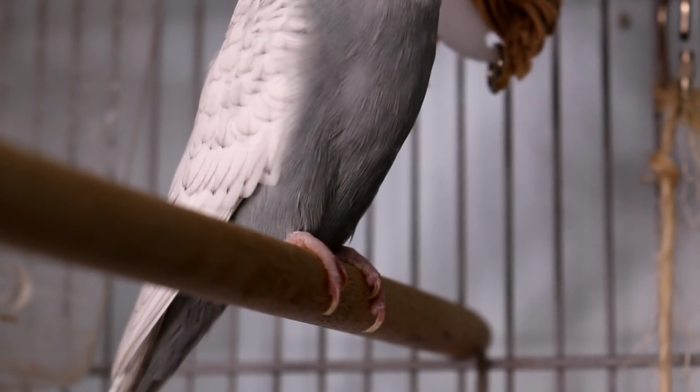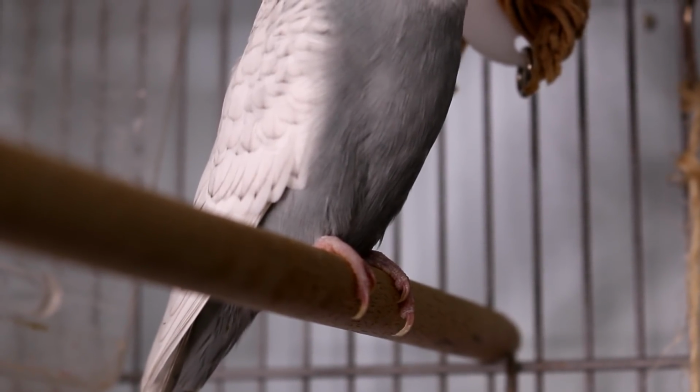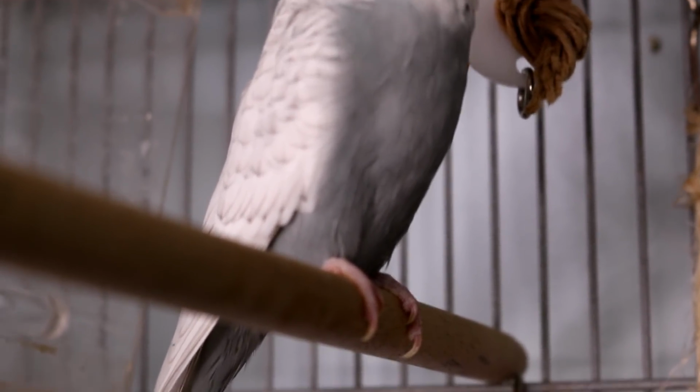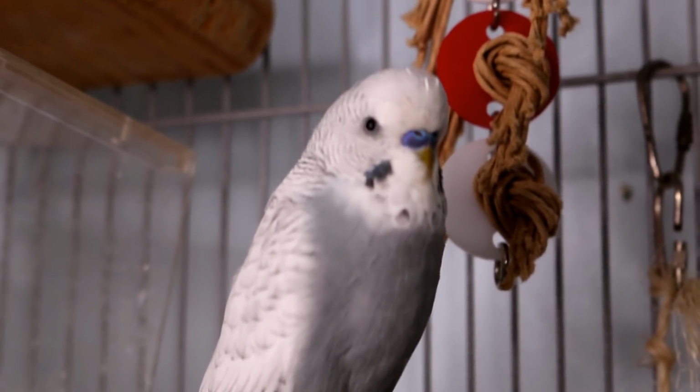Now this is Sterling. He's a young budgie. He's about 2 years old. His nails look pretty good. He's got a couple little points on the end, which are fine. They're good for grasping, and his beak looks really good as well.